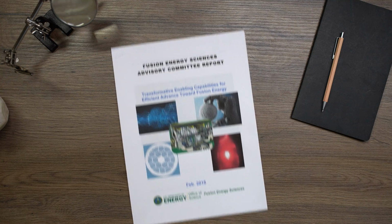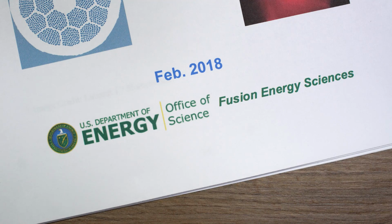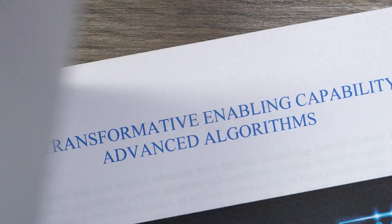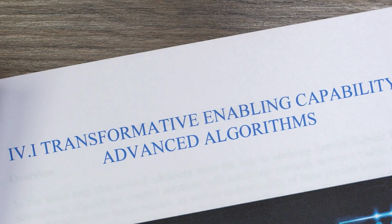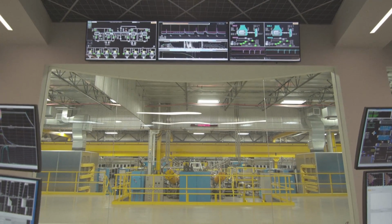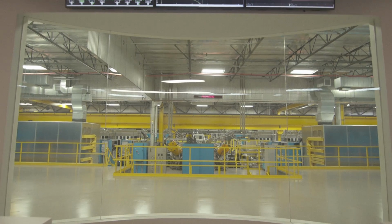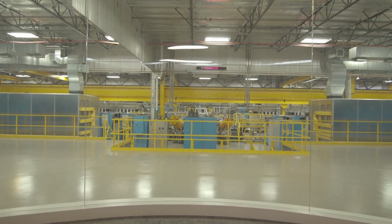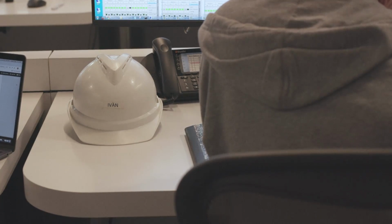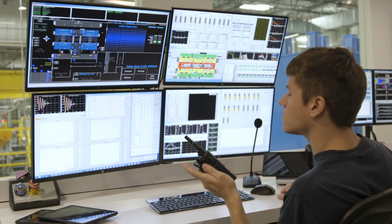But in February 2018, a panel of experts published a list of game changers for fusion research. And at the top of their list were advanced algorithms like artificial intelligence and machine learning. One of the private companies chasing fusion is TAE, which began collaborating with Google a few years ago. Together, they developed machine learning tools that TAE thinks could finally bring fusion within reach.